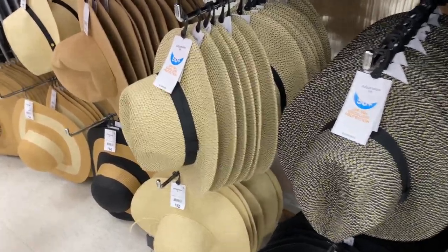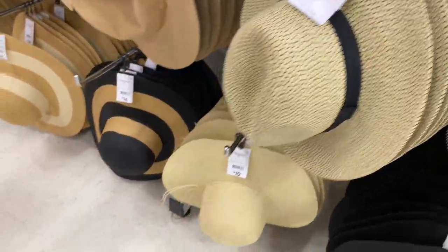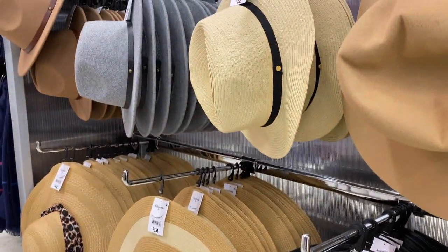I always buy my hats from Kmart. They're such a good price and they've got a really lovely range. So that's $12. Beautiful sun hats, which will look so nice with all the new fashions that are coming in. So $10, $14. I love the black rim one. That's lovely.